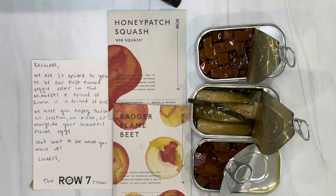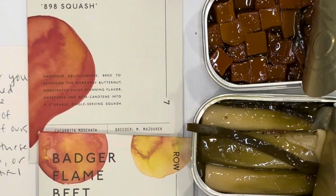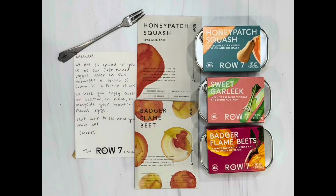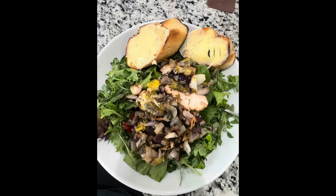We tried them smeared on toast. And this was a super fun weekend full of trying these amazing tinned veggies. The squash, the garlic, the Badger Flame Beets. They were all so different in flavor. I was very impressed on how strong those flavors came through. They did not taste like your average canned or tinned veggie.